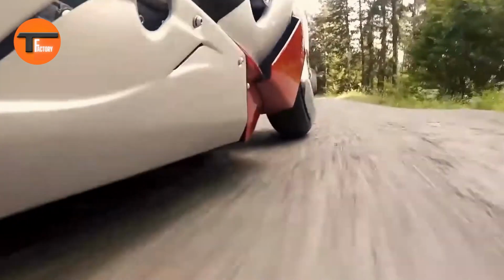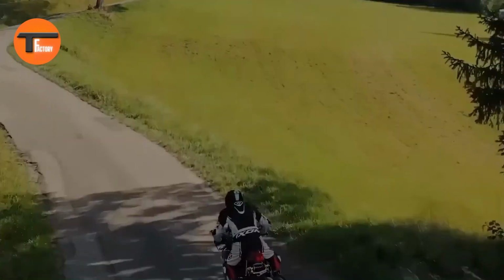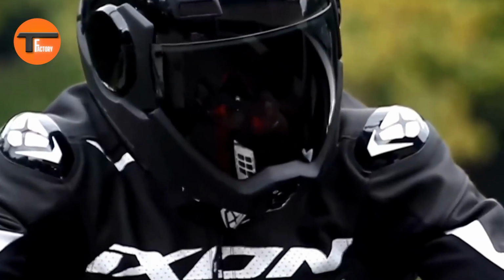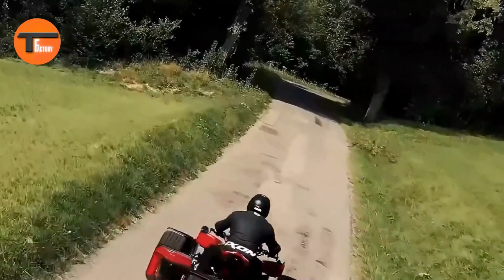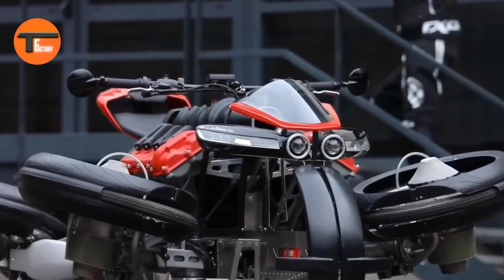Once airborne, you can reach speeds of up to 200 kilometers per hour for a short flight time of around 10 minutes. Only 196 units of the LMV 496 have been produced. With its high price and advanced features, it's made for daring, wealthy riders who are ready to experience both the road and the sky.